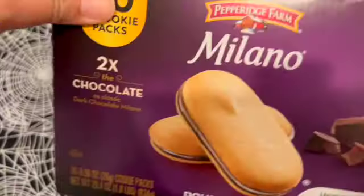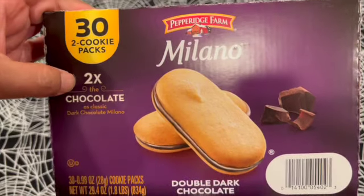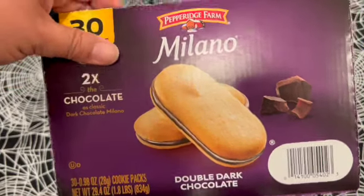And at Costco, I picked up some Milanos. These are little mini cookie packs that are uber yummy.